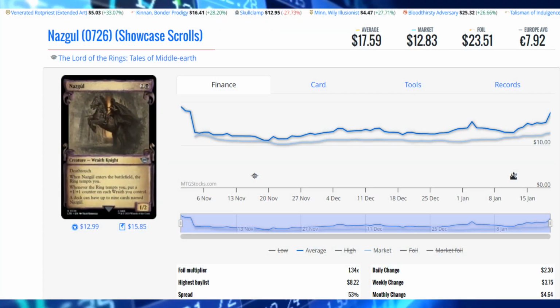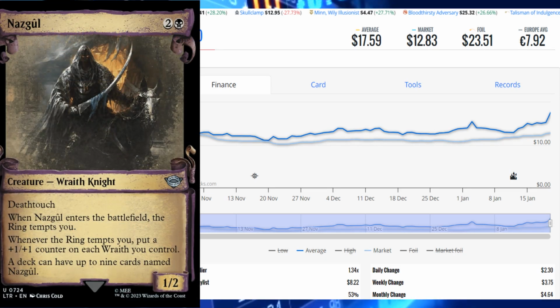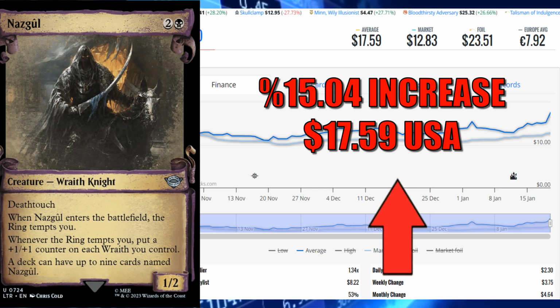Now, our next card today is going to be the Nazgûl. These things have been around. Now, these are the Showcase Scroll versions. You can see here the average price has jumped up to $17.59. The artwork is beautiful. Nobody's going to disagree with that. That's a 15.4% increase in price, bringing that total value up.